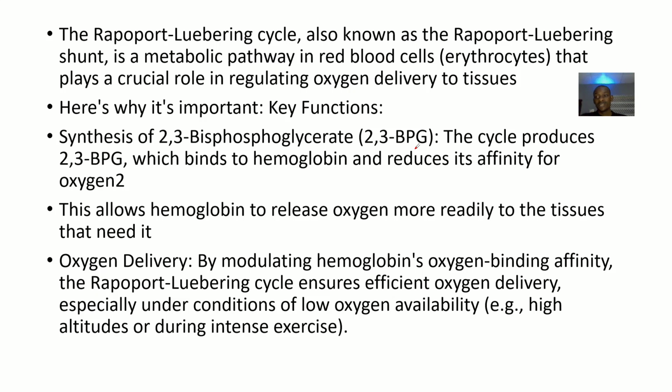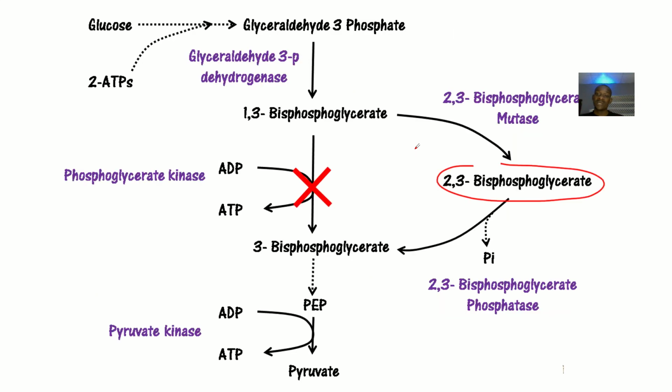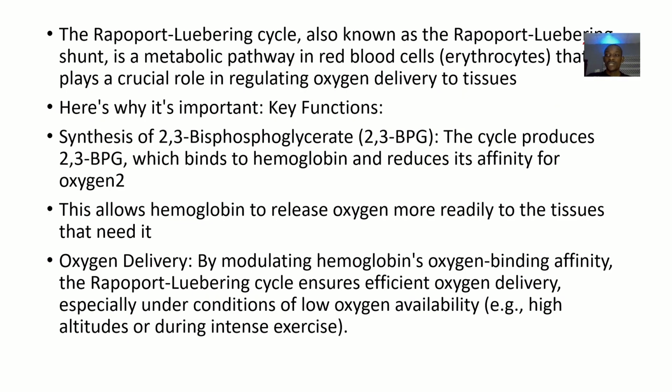Now let's go through the importance. If they ask you to write about the importance, you can still choose to draw the cycle. It will earn you more marks. All right. So talking about the importance, the Rapoport Leubering cycle, also known as the Rapoport Leubering shunt, is a metabolic pathway in matured red blood cells. Only matured red blood cells.